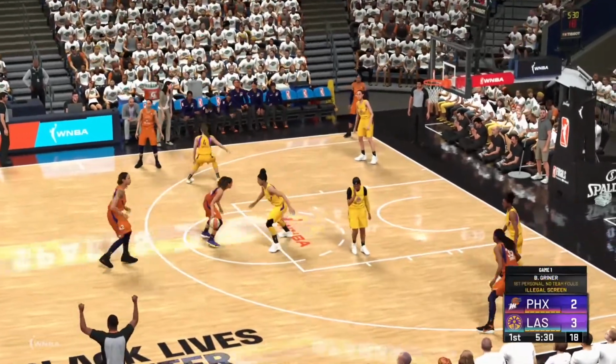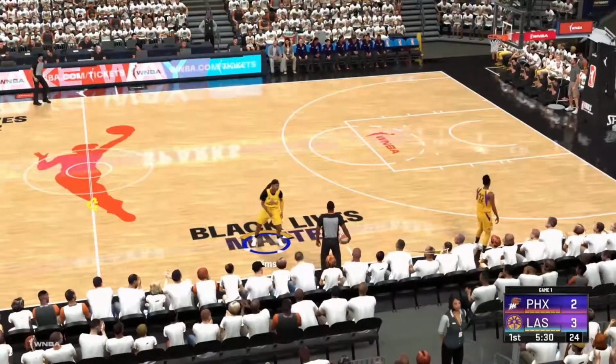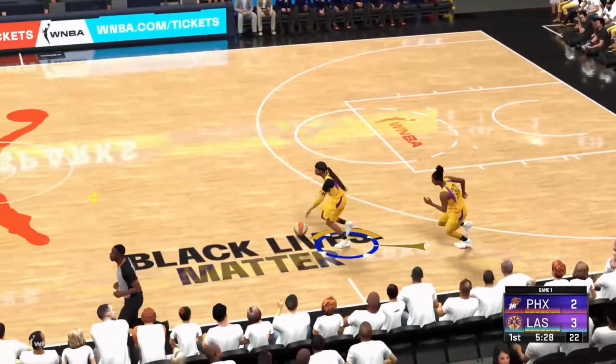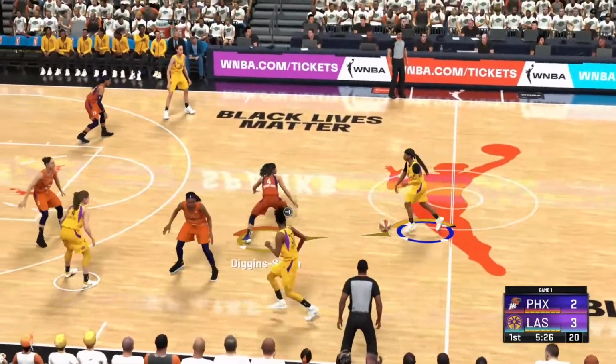And the play stops. Whistle on what looks like an illegal screen. Very close call there on the illegal screen. And I'd go along with it. You know, to me, it didn't really look like her feet were set.